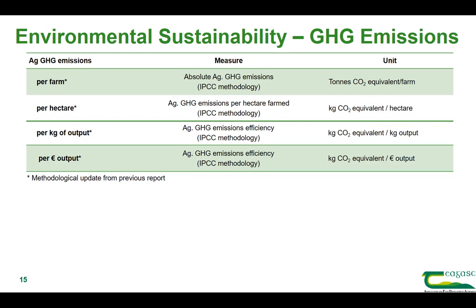Let's say we have methodological updates from previous reports. The methodology and the emission factors and activity data are constantly being updated, so we have to backcast this data to previous reports. So you won't be comparable with the results in previous reports because it's constantly evolving and updating. We're backcasting the data as we implement the new improved methodologies.